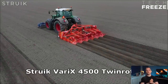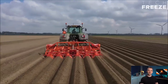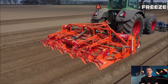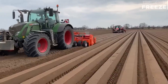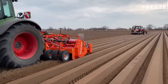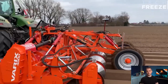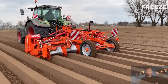STRUIK. The STRUIK Very X is a powerful soil cultivator that is suited for all types of soil. It's available in ridge, bed, or flat field version. This makes it ideal for preparation of seed beds for potatoes and forming ridges for carrots, among other uses. The Very X is equipped with a spring-loaded top cover that has no dead corners where soil can collect. This makes it easy to clean and maintain. How satisfying! Any machine that can make such clean lines is a good machine in my book.